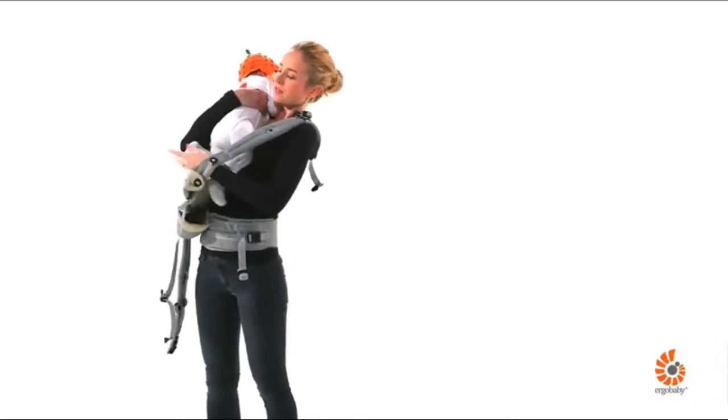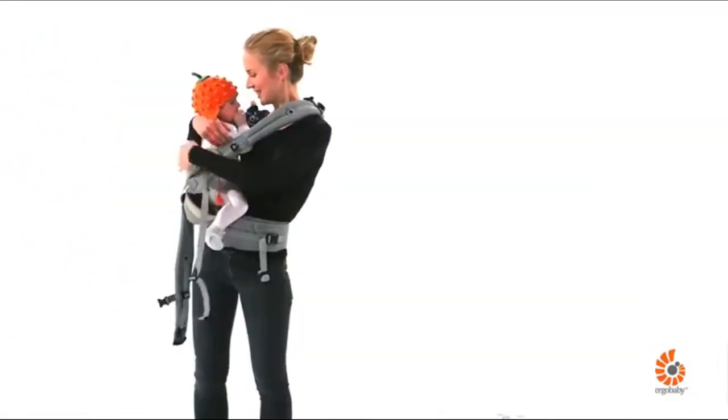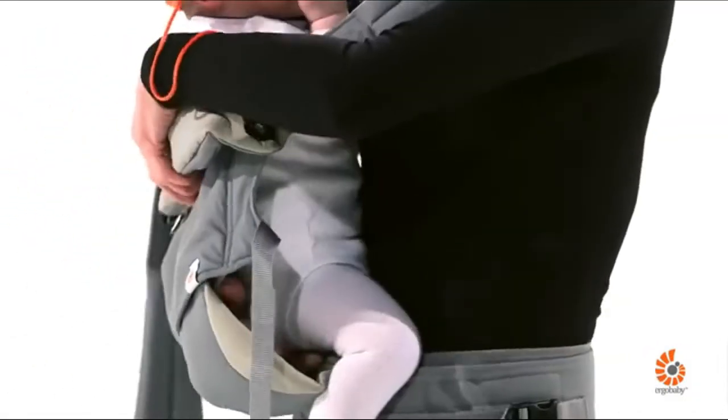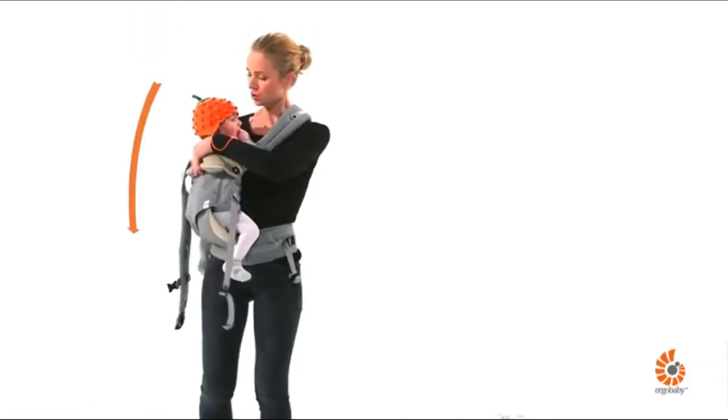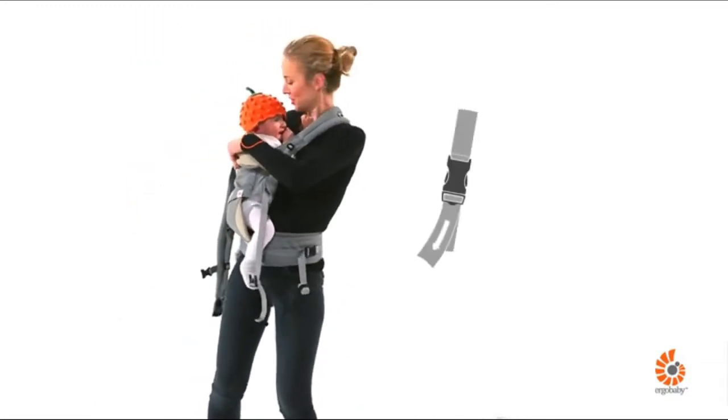Let your baby slide into the bucket seat while watching out for his legs. Now hold the back panel and slide your hand between the baby's back and back panel to ensure your baby is placed deeply centered in the carrier. Tighten the shoulder strap behind your back.